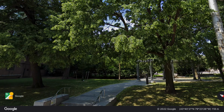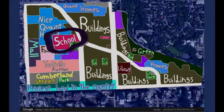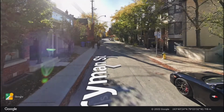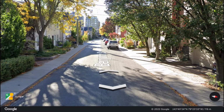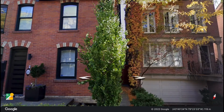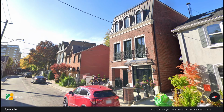This street is just south of Jesse Ketchum Park and Jesse Ketchum Junior and Senior Public School, which contains a field that I played on in the past. Just north of the park and school is the beautiful residential street of Berryman Street, which is the location of more fancy, decadent homes. One of the homes along the street has been listed for $7.5 million, so those are the kind of figures we're dealing with here.